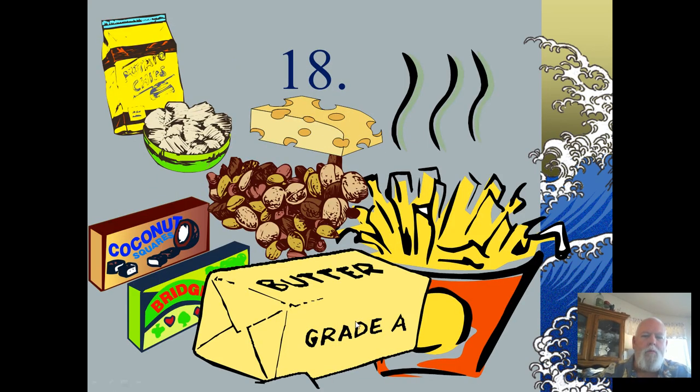These foods, butter, chocolate, potato chips, cheese, nuts, French fries, are all high in fats.